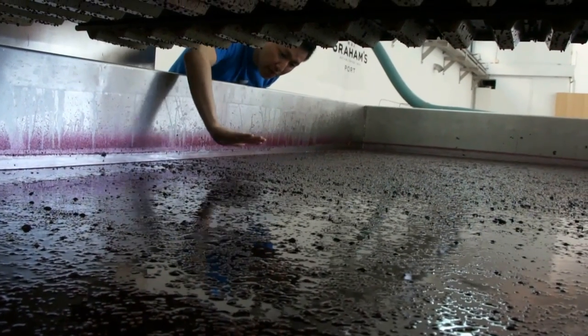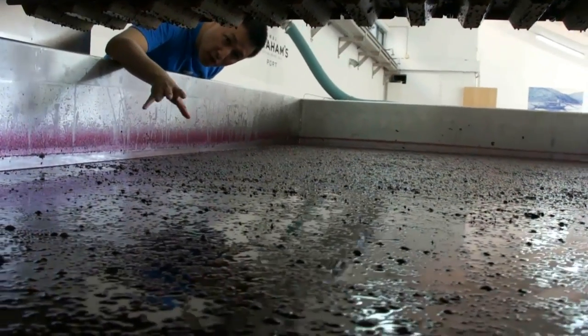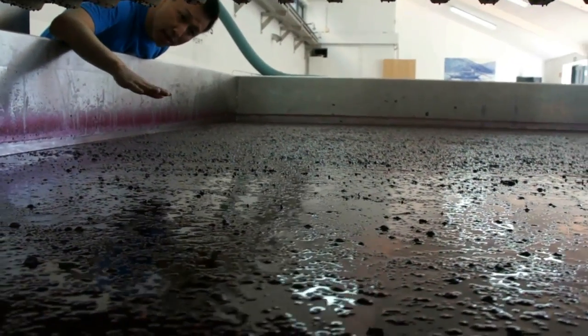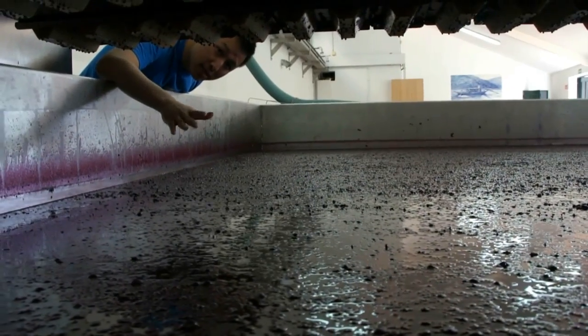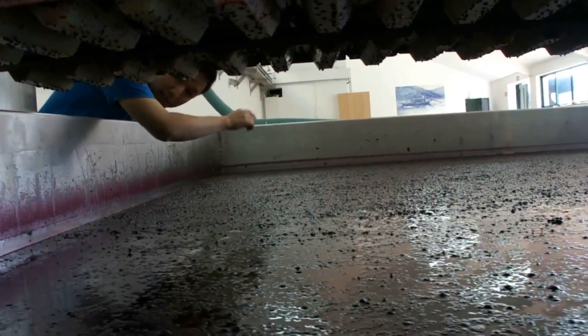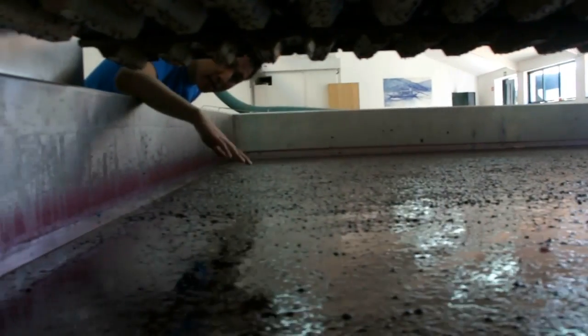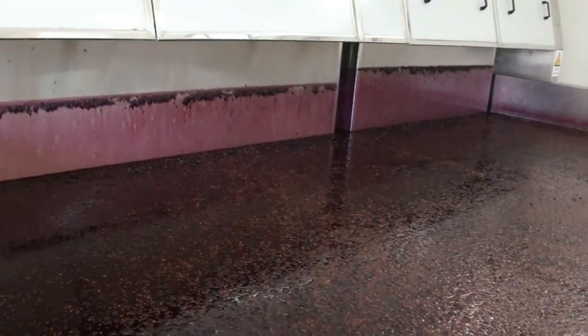You can see the tank here, the seeds and the grapes. They've all floated on top, which means that this has started to ferment. When the winemaker determines that this action is complete, then this tank will be drained downstairs and piped downstairs for further fermenting in the big wooden casks.